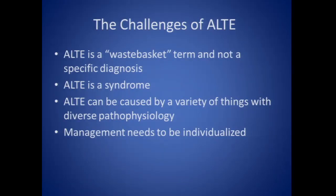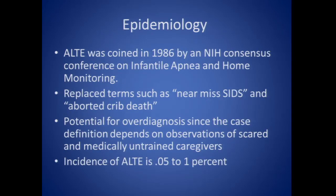Okay, ALTE is a big challenge. It's a wastebasket term. It's not a specific diagnosis, okay? Just a wastebasket. It's a syndrome, which means it's a constellation of symptoms. It can be caused by a variety of things with a lot of different pathophysiology. It's a major headache for me when I get an ALTE admission. I really hate these things. The management needs to be individualized like everything else.